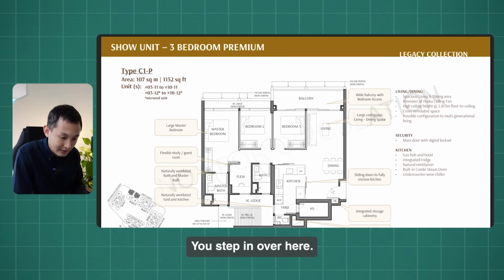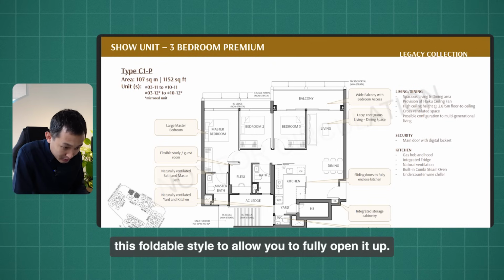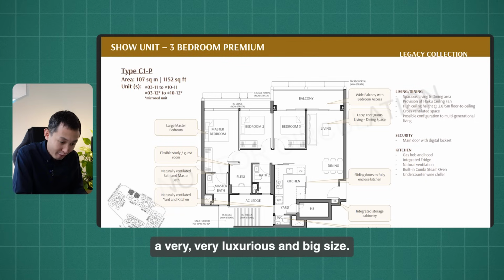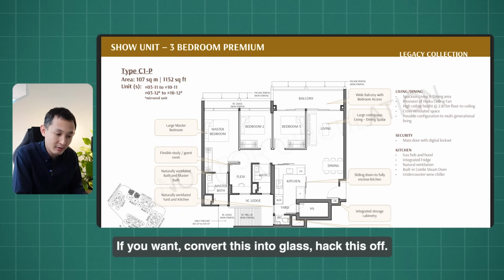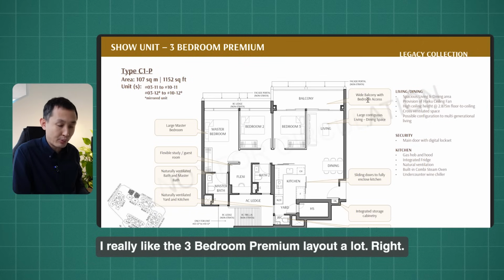Okay, you step in over here. I like this living and dining, very squarish. The kitchen has this foldable style to allow you to fully open it up, and so visually once you step in, you can see a very luxurious and big size. If you want, convert this into glass, hack this off. Super nice squarish layout over here. I really like the 3-bedroom premium layout a lot, right?